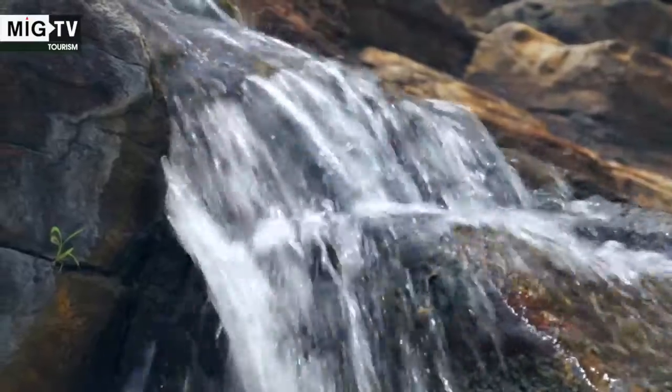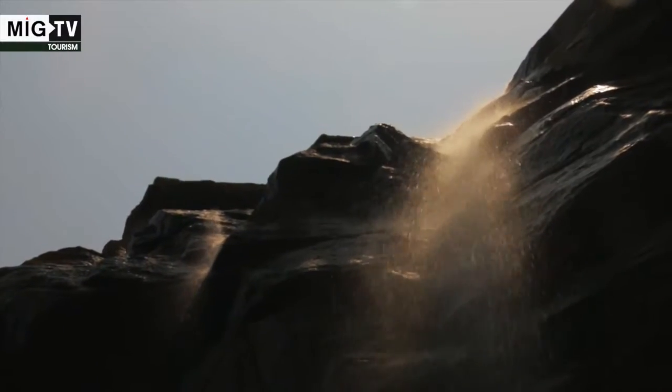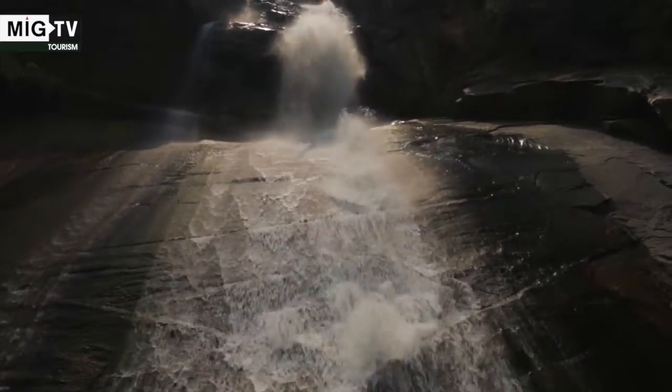The rocky contours that come from the natural river erosion process add to the beauty of this scenic fall. Locals from the area helped us explore it from close proximity.